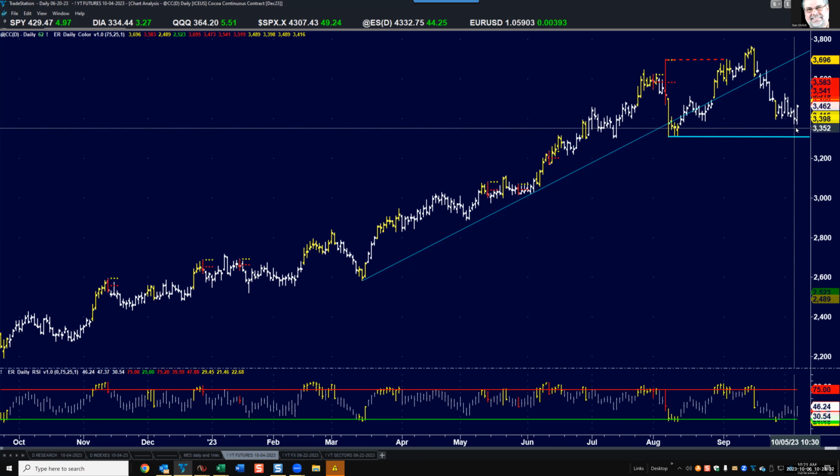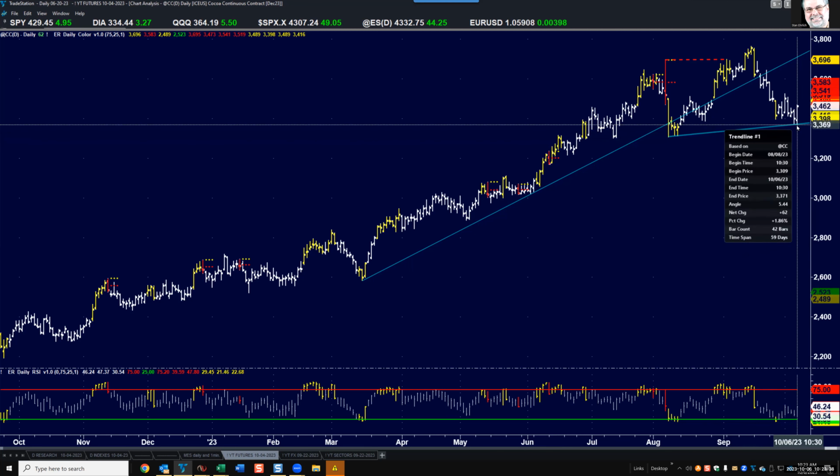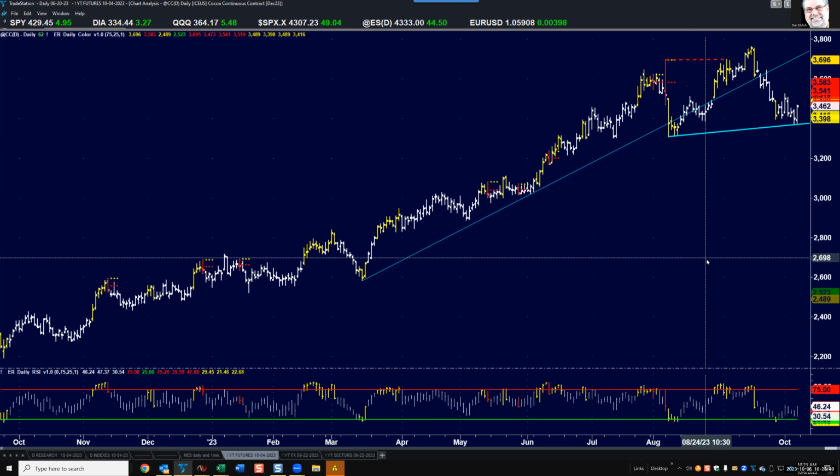Hey, this could be a turning point for a neckline. Do I have? Yes, I do. This is a trend line, so I can move it around the way I like. This is the neckline on a head and shoulder top.